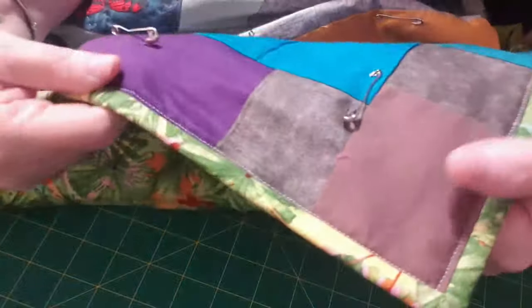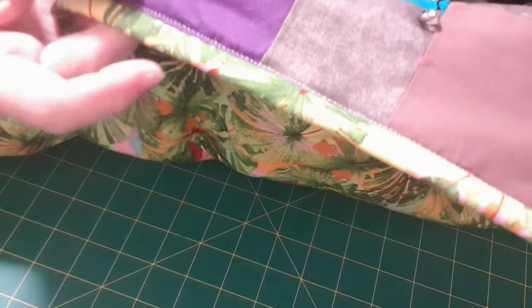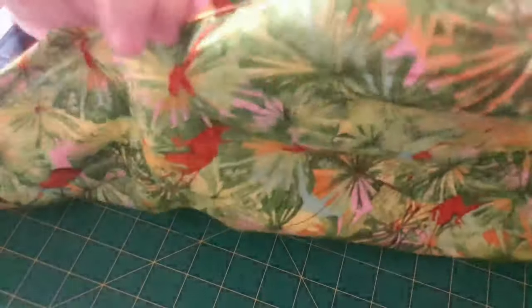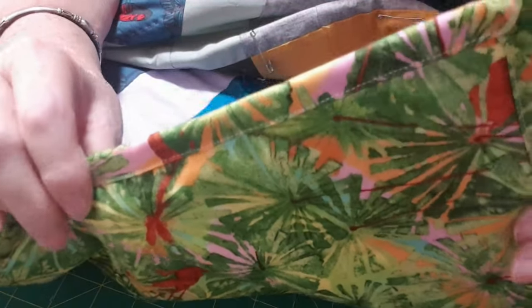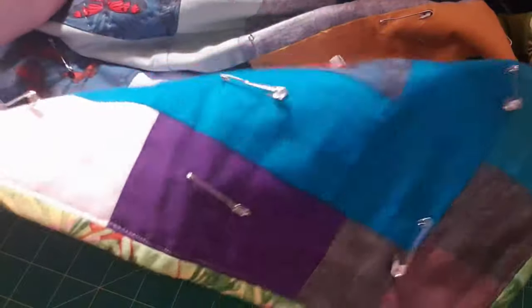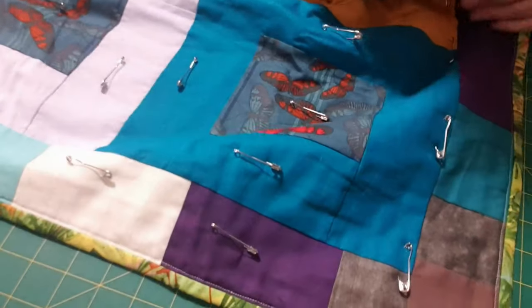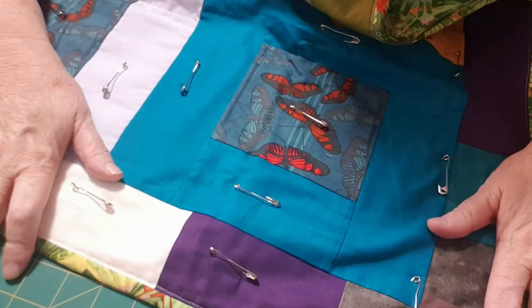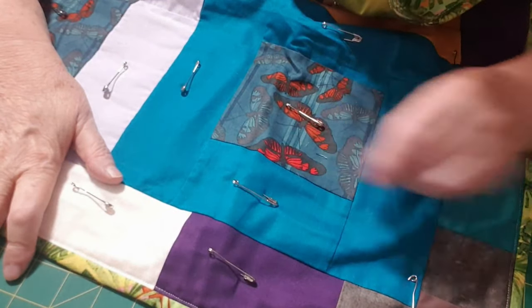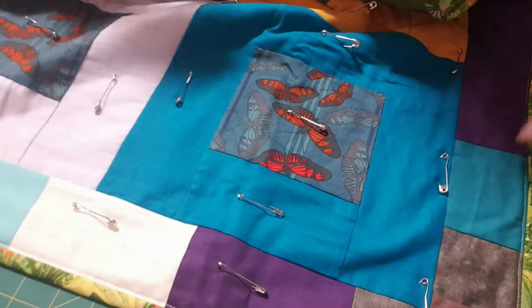Just thought I'd show you the binding again. So the binding is a 2.5-inch strip, folded in half, same as the back. Matches perfectly, same fabric. And a very easy block to make, especially if you have one fabric that you love a lot and it goes perfectly with solids. I think most fabrics go with solids of some sort.